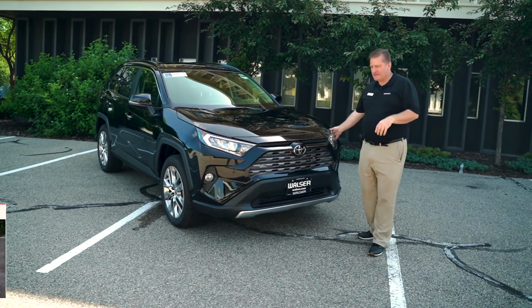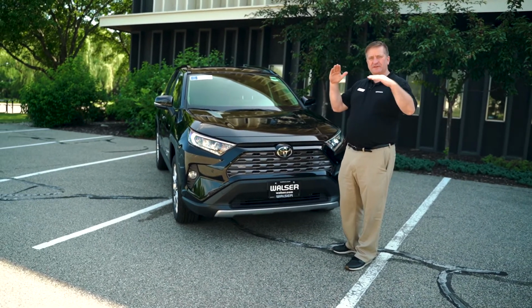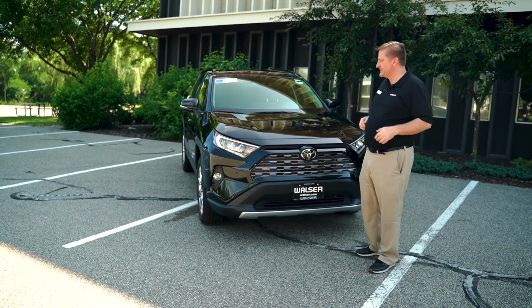Next is automatic high beams. Auto headlights have been around for a long time. Auto high beams are really great because you just leave your lights on bright the whole time. When somebody comes at you, they'll automatically dim. Once they go past, they'll go right back to bright again. Same thing if you come up behind somebody.